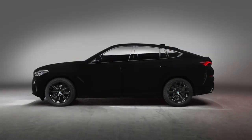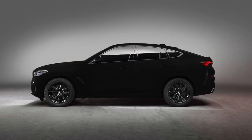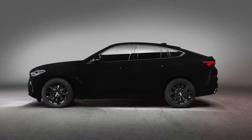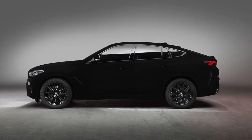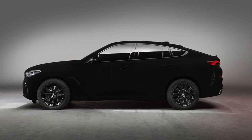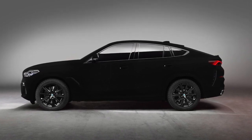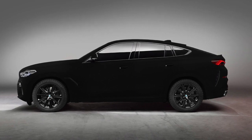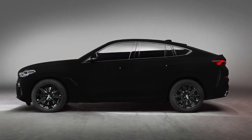In 2019, BMW partnered with Surrey Nanosystems to create the VB-X6, a version of the company's X6 series coupe, spray painted with a newer form of Vantablack that's easier to apply. Aside from its windows, wheels and lights, the car looks from a distance to be almost two-dimensional, like a silhouette.